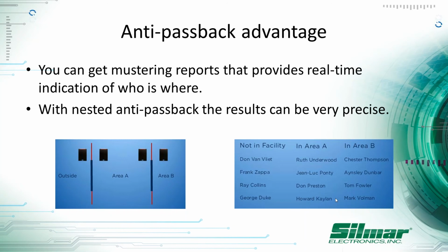But if I do move from area A to area B by actually using my card to get me there, the anti-passback will remember, or will keep a log, that I was in area B. So kind of what the chart on the right says, not in facility. That's a list of people that were never in the facility, or might have been outside.